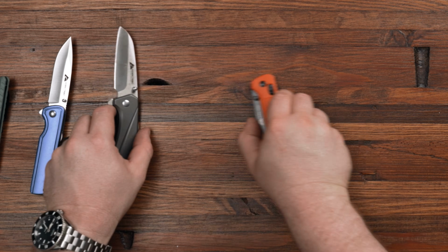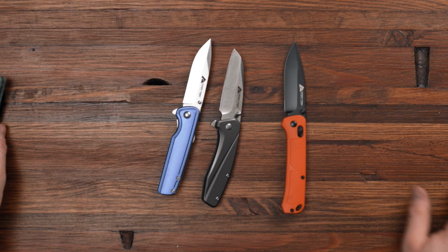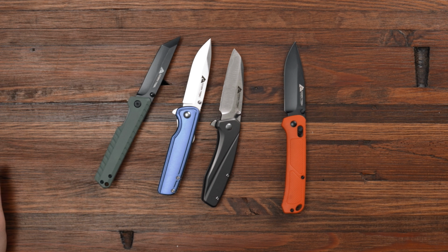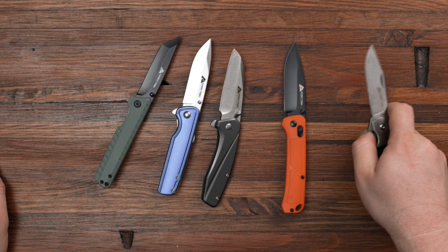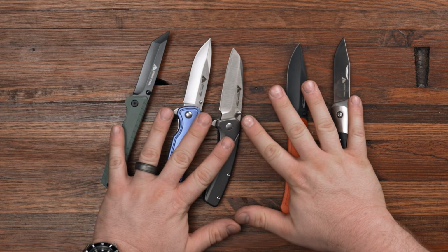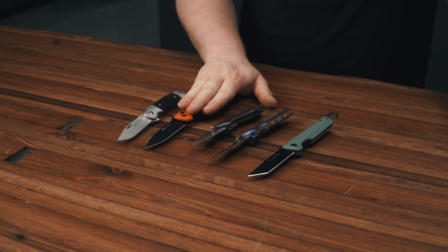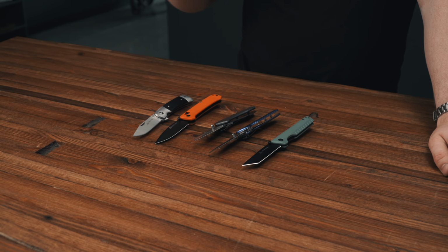All right, so you could get all 4 of these knives for 40 bucks. That's kind of crazy, honestly. Throw this one in for $43.95, and you have yourself a 5-knife set. That's kind of hard to believe. They're not gonna be great. This one is probably gonna be the best, but how is that D2?